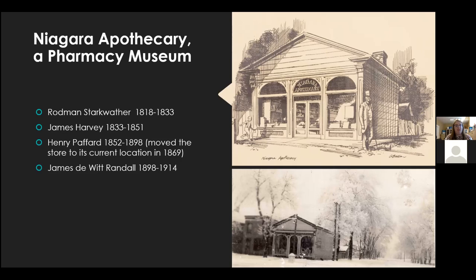James DeWitt Randall graduated from the Ontario School of Pharmacy in 1887. This is where we begin to see a shift towards pharmacy and less apothecary practices. He was actually an apprentice of Henry Pafford. You'll notice that's pretty much a trend. Until his untimely death in 1914, Randall was involved with the community. He was Lord Mayor for 1907 to 1909 and part of 1912. He was also the Chief Magistrate in 1913.